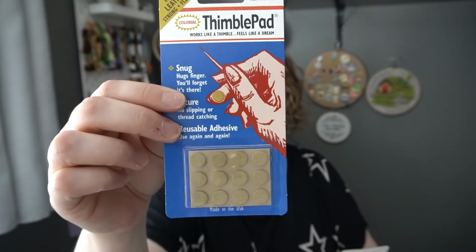I also got this bag of stuff for me. I got some little leather thimbles that you stick onto your finger. So I'm going to save these for when I have done something to my hand and I need to be able to push the needle in, but the way that I would push it is actually cut or bruised or something like that. So I'm going to save these.